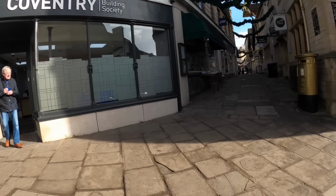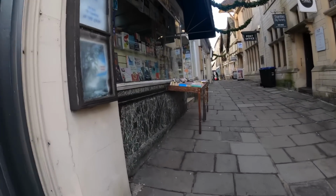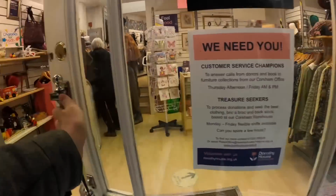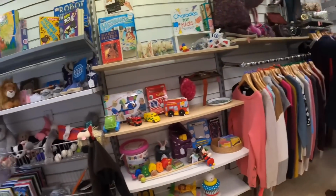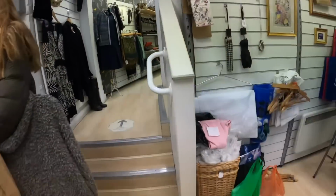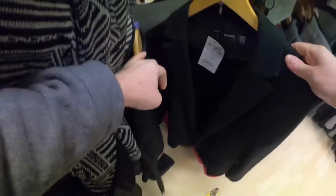Bradford on Avon, home of the wealthy humans of Somerset. If you don't want to live in Bath, you live in Bradford on Avon because it's twice as posh because it's not in Bath, but it looks like Bath. It's Bath outside of Bath. It's Bath without the bath. Bath without the tourists, I'd say.